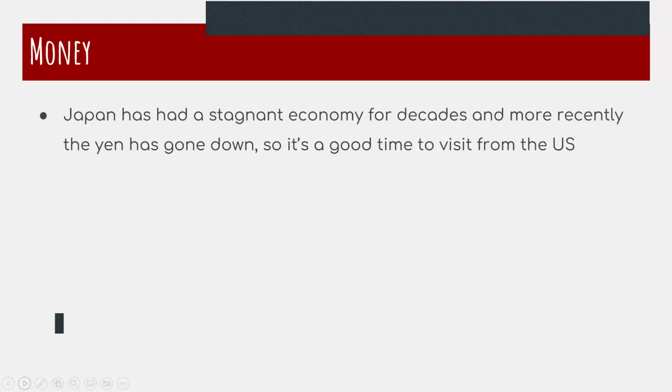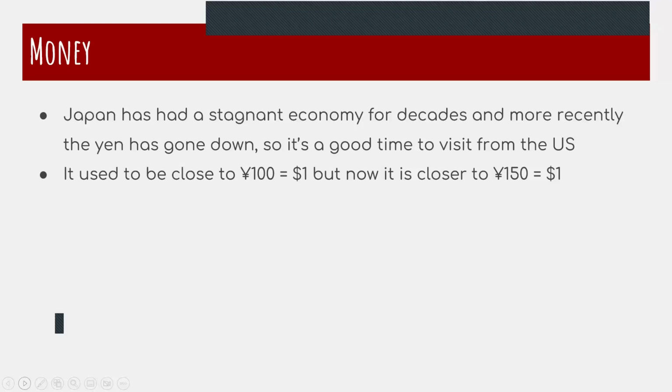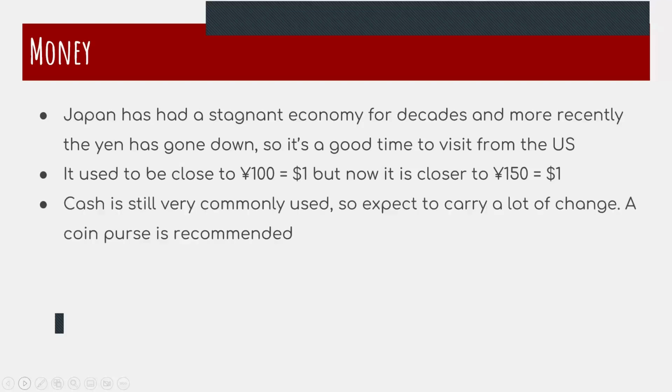So if you're going dollars to yen, you're getting a much better deal there. It used to be like 100 to 1, now it's like $1 to 150 yen. So you're getting a big increase there, which is nice. I've heard some news that they're trying to get it back even, but it's not quite there yet, so you don't have to worry too much.